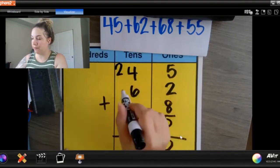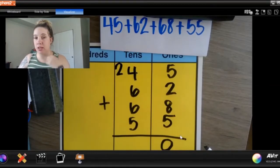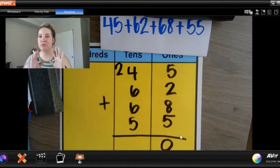Okay, so now I'm right here and I'm doing the same thing. I got to add them all up. I want you to go ahead and add them first. Remember my little trick is I try to find the tens. Go ahead and go.